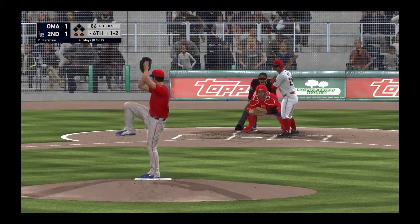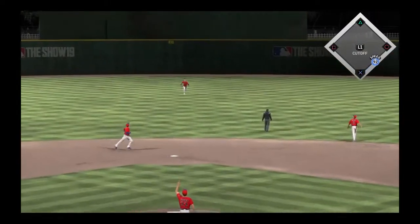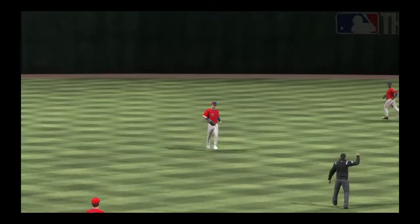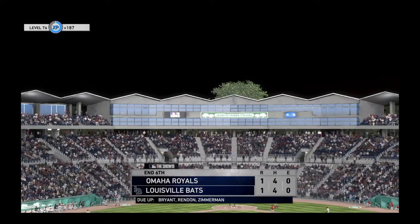The 1-2. High in the air out to center field. Long run, but he gets there to track this one down, and a very nicely recorded out number 3.